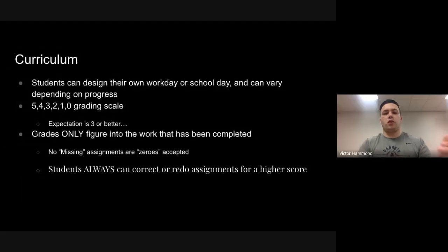As well, students can design their own workday or school day, and it depends on their progress, is what I would be theorizing. Their workday would be dependent on how their progression is during that school day. In that sense, they are able to take command of their own learning. This is totally student-centered. The teacher takes a back seat role. They don't necessarily actively communicate teaching, but rather advise the student on what is going on.